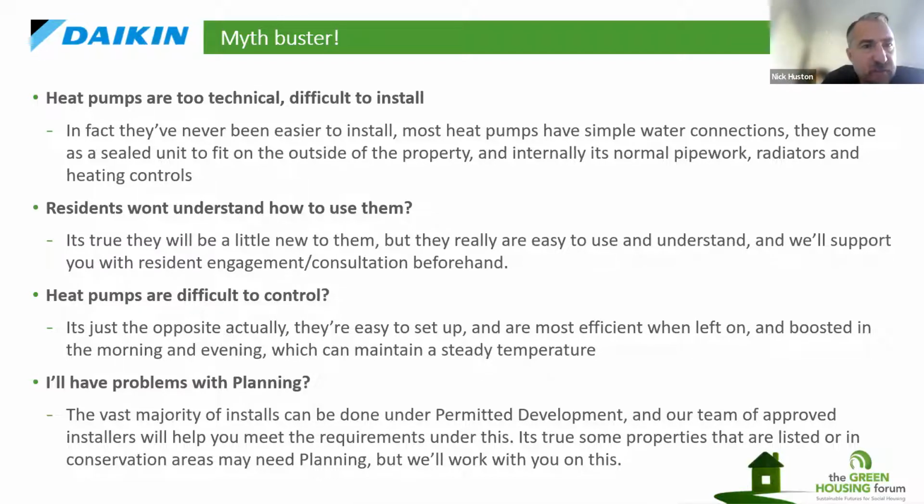We tend to set them up when they're installed to be at optimum efficiency. So that just means they're all set up. They'll come on and off all day long as they need to, just to maintain that good level of comfort. And if you need to change the settings, you can do quite easily.